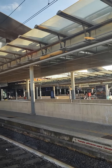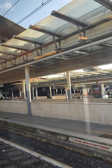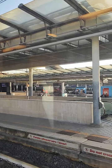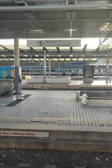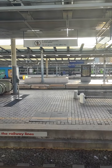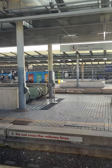So if you want to see what this looks like, the train station from inside the train, well, that's the new building, and there's about 30 rail lines, so pretty much just as big as the train station at Central Station, Termini, and yeah.